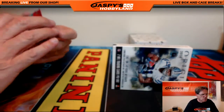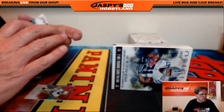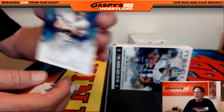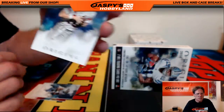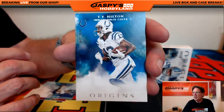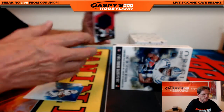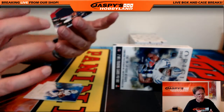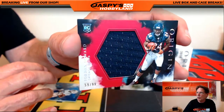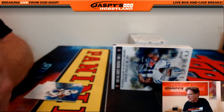Brandon Cooks, Melvin Gordon, Chargers. Eli Manning. And numbered 150, T.Y. Hilton. For the Bears, colossal patch, number 99, out of 99, I should say, Jordan Howard, Chicago Bears. Going to Lee.